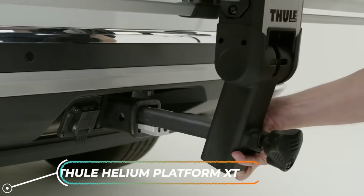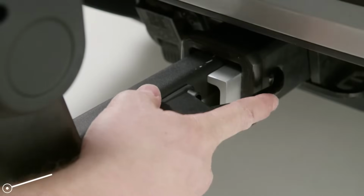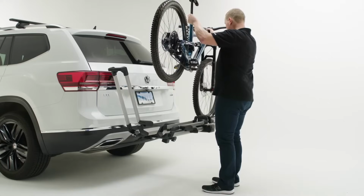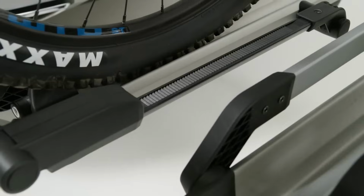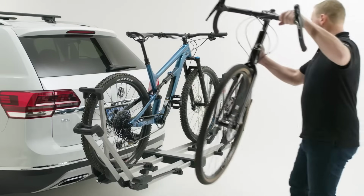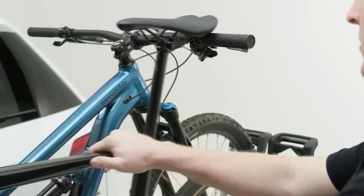For those who frequently haul bikes by car, the Thule Helium platform offers a smart solution. There's no need to remove wheels or lift bikes onto the roof. This hitch-mounted rack holds up to 2 bikes securely by the wheels, not the frame, making it ideal for carbon or delicate bike designs. It supports a total weight of 90 pounds per bike.